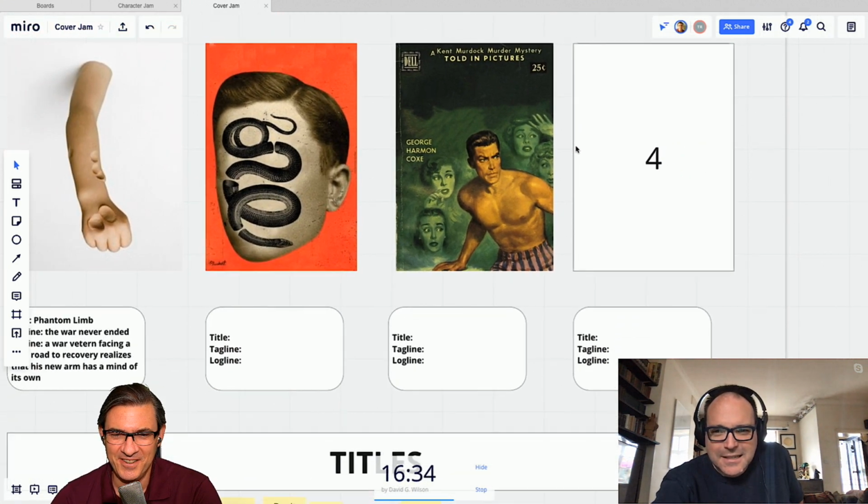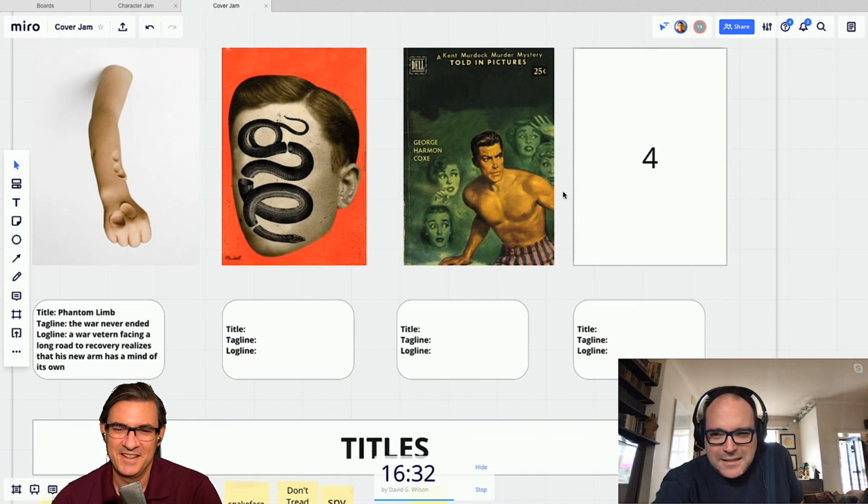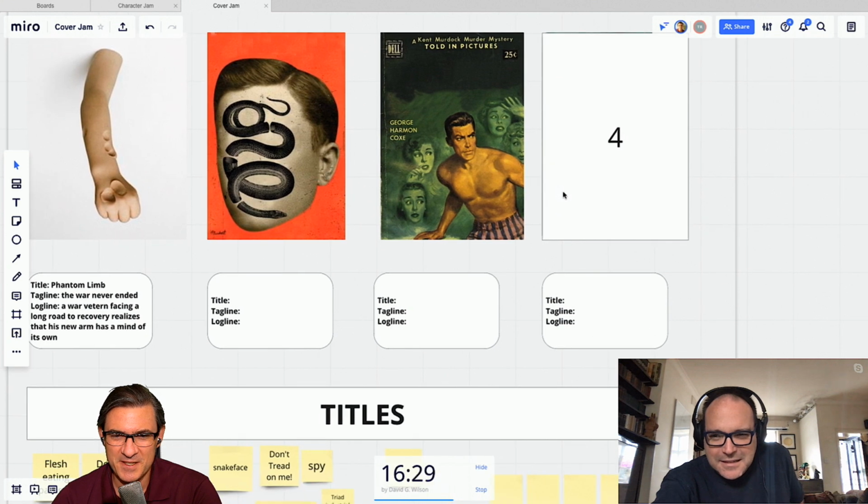So that's an old kind of He-Man image. What is the man doing? He's in his boxers or something. It's a murder mystery. Okay.